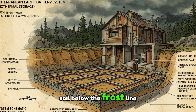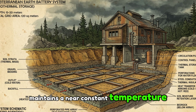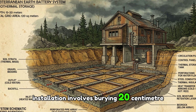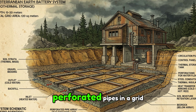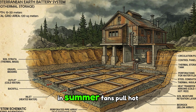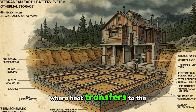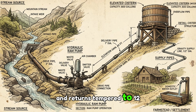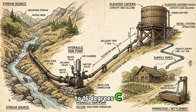Soil below the frost line maintains a near-constant temperature year-round. Installation involves burying 20 centimeter perforated pipes in a grid beneath and around the building. In summer, fans pull hot air through the buried pipes, where heat transfers to the surrounding soil. In winter, cold air enters and returns tempered to 12 to 16 degrees C.